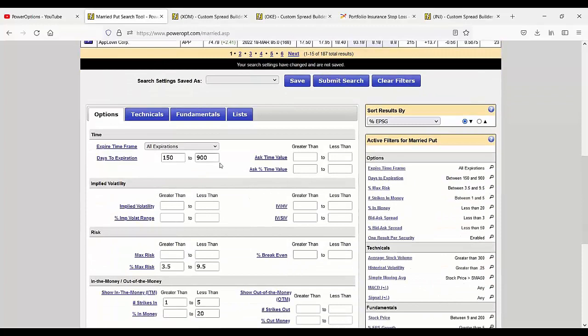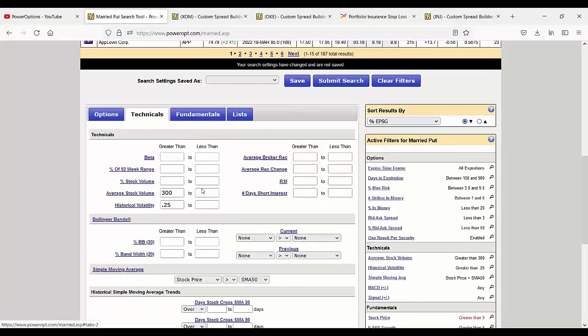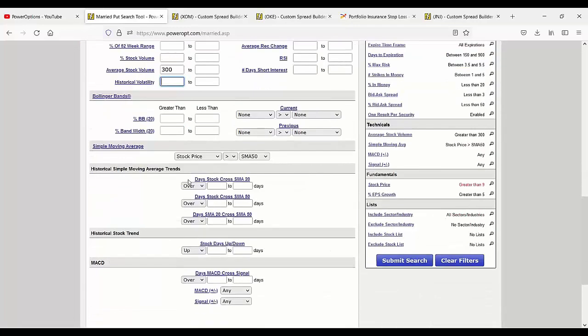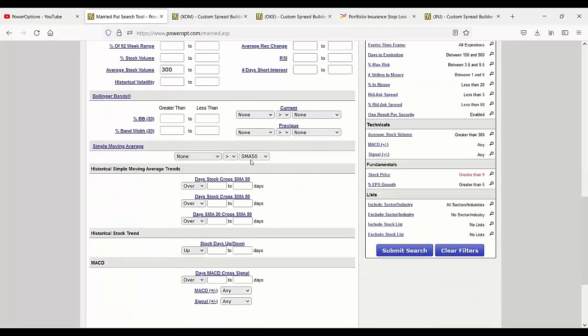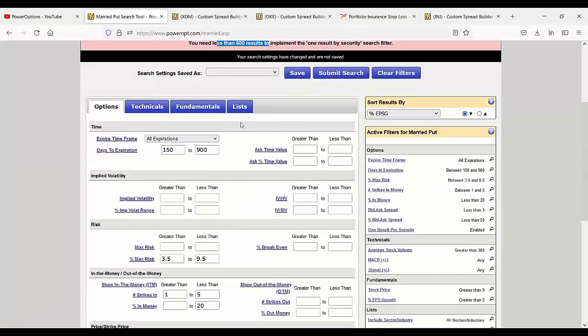I could open that up further by taking out the stock price limit. I could tell the system, hey, I'm not going to worry about volatility high or low. I'll leave average stock volume in there. But I'm not going to worry about if the stock's trading in an uptrend. Just show me more. Yep, over 600 results. See, now I'm not saving time with my options research and analysis.